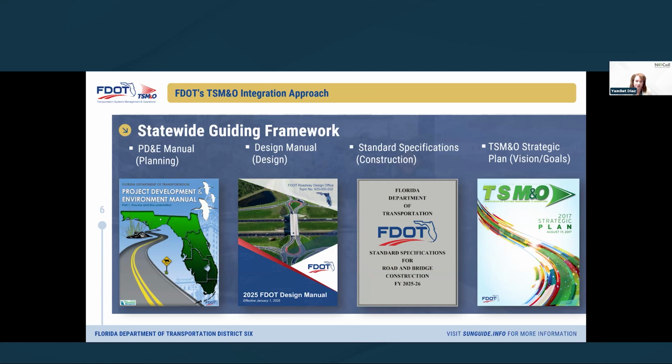This manual, as you guys know, will include construction details and relevant data on the various types of ITS systems that we deploy. On the construction side, the standard specifications outline the requirements, and we also see that ITS and TSMO are well integrated into the standard specs. And then finally, FDOT also has a TSMO strategic plan, which is actually being updated in 2025. And this is what has set our statewide direction, priorities, as well as performance targets.